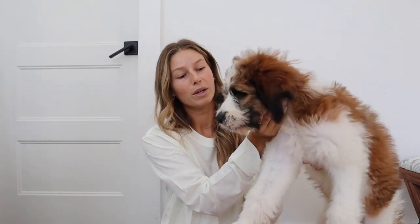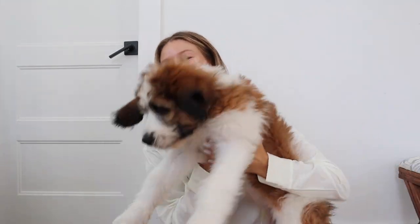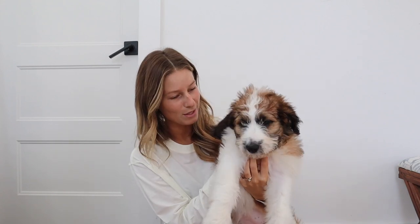Update on Rue, she is growing really fast, right? Say I'm really big. Yesterday we went to the vet and I was 22 pounds already. Big girl, big girl, but she's doing so good.